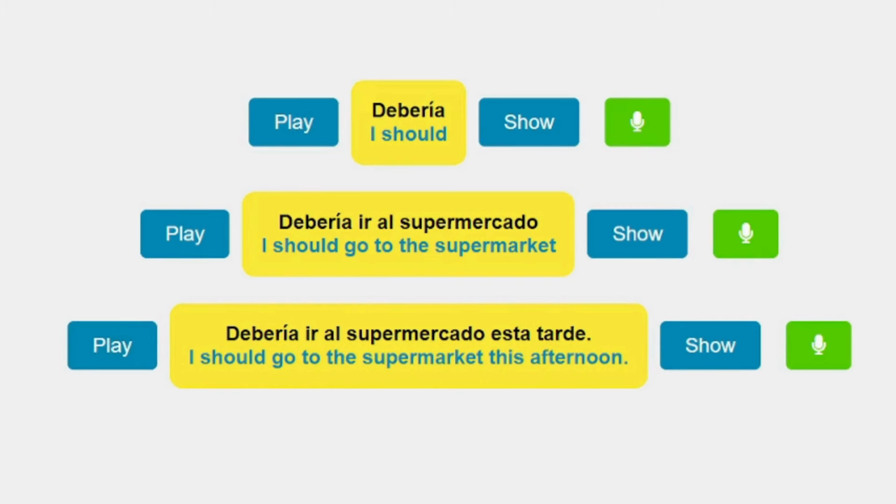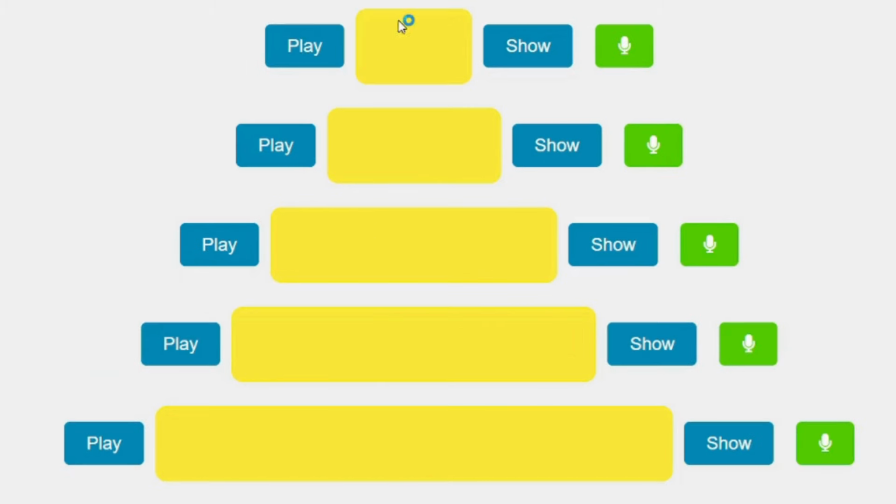Okay, let's go to our final one. Okay, so a bit longer. Start at the top again.